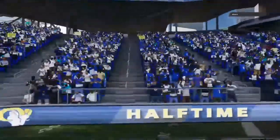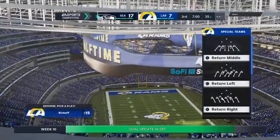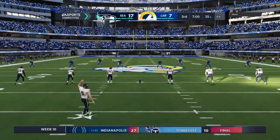So we've come upon halftime with the visiting Seahawks. They're out in front. As we send you to our EA studios in Orlando, here's Jonathan Coachman with our EA Sports Halftime Report.